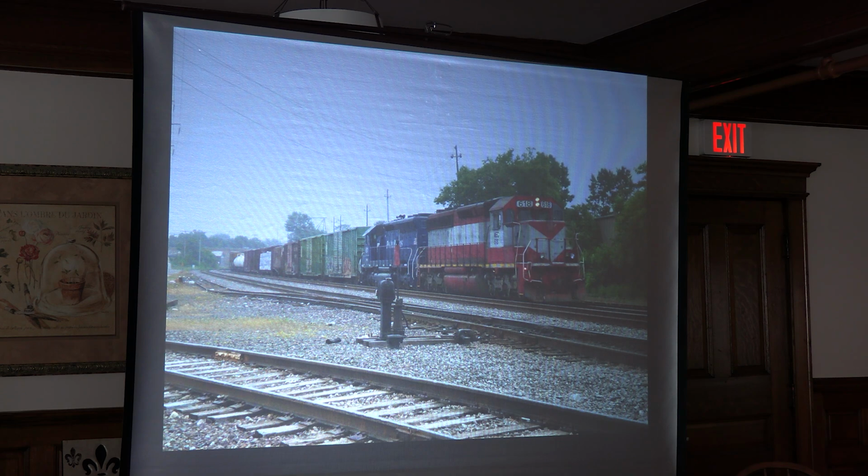Now some days you would get off of work and there would be oil trains to go and photograph. Other days it was just a tied down EDPO at the Lowell Tower. So here we have an EDPO waiting for a night crew to take it east from Lowell. This is May 29th of 2012.